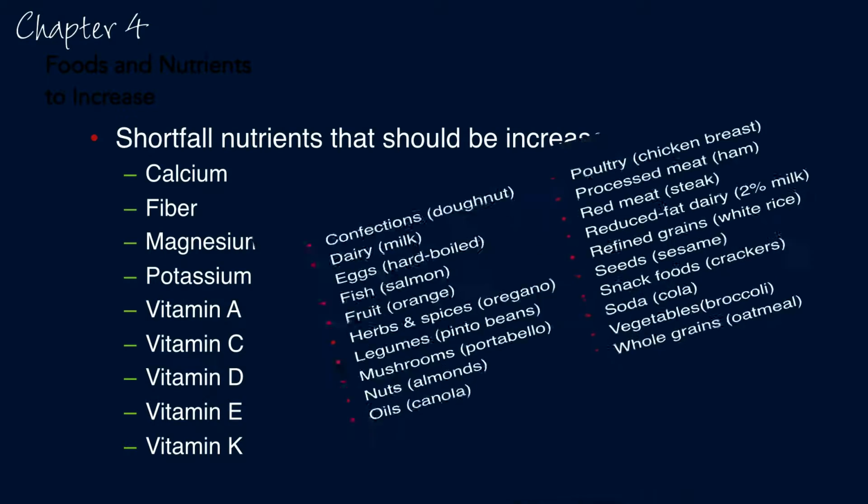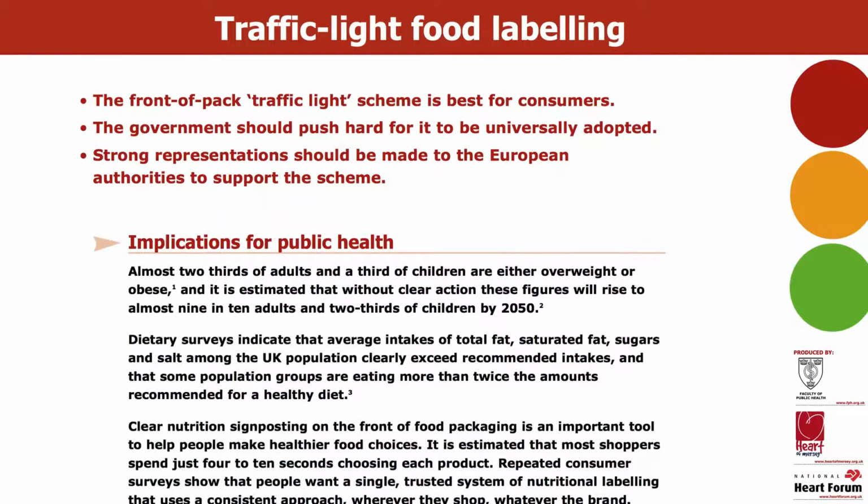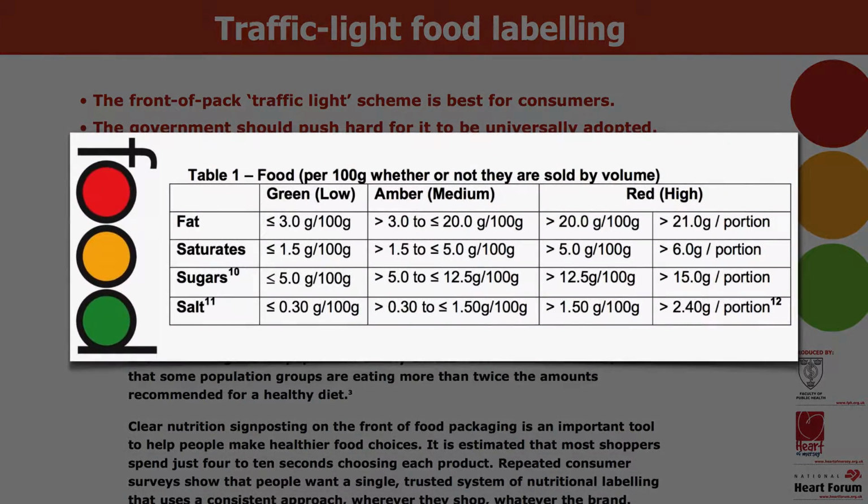Let's look at 20 different types of foods to see, based on the federal guideline criteria, which foods are the healthiest and which foods are the least healthy. To illustrate, I'll use traffic light labeling like the UK signpost system, which assigns colors: green meaning go, yellow or amber meaning caution, and red meaning stop, and think before you put it in your mouth.